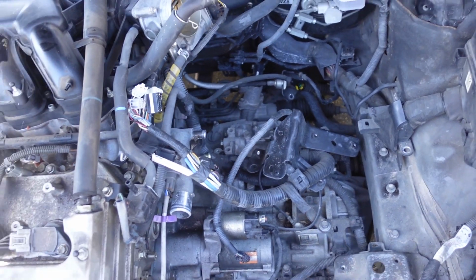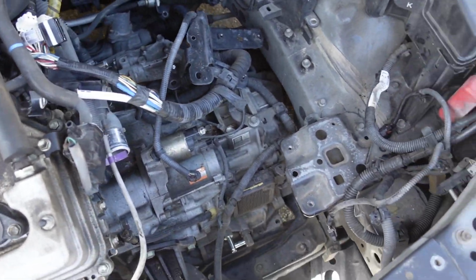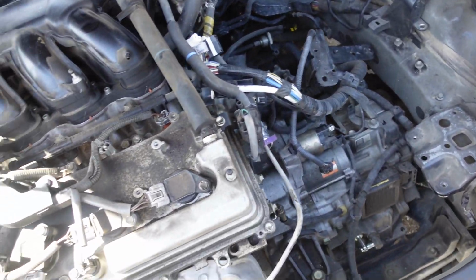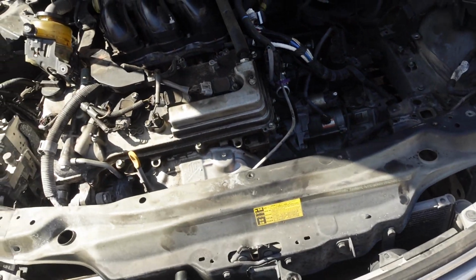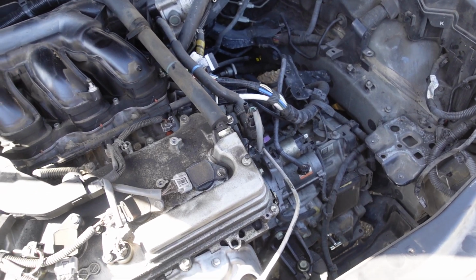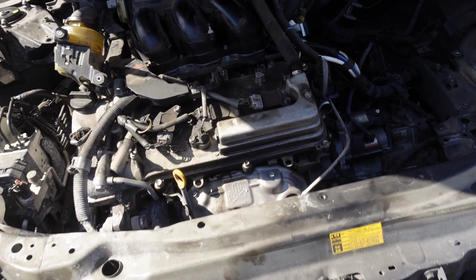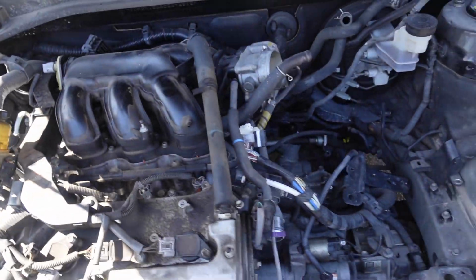Now I'm going to get it set up on my quick jacks and start doing the underneath stuff, which isn't too much. Worst thing is you have to pull the half shafts out to disconnect them from the transmission. So the wheels have to come off, and you have to break the suspension apart to pull the half shafts out. But I think we're getting really close.